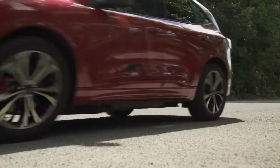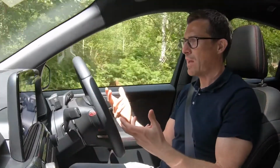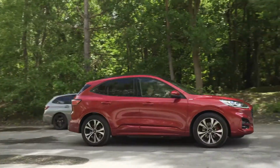Okay, let's see what this Ford Kuga is like to drive. So being the hybrid, this one will always pull away in electric only mode, so it's silent, and as long as you don't prod the accelerator too much, it'll remain in electric only mode and silent, which is nice.